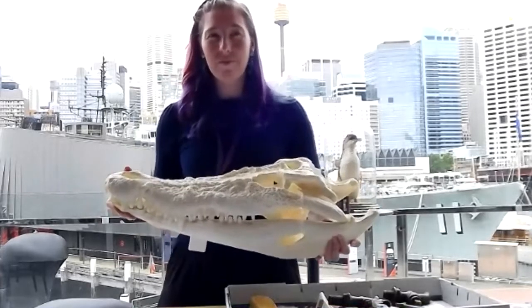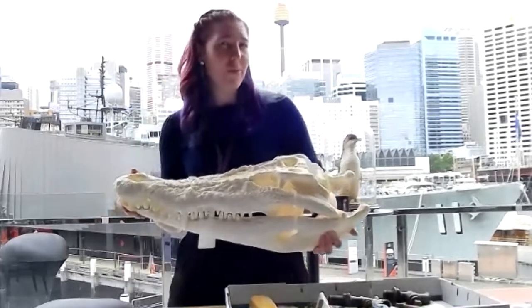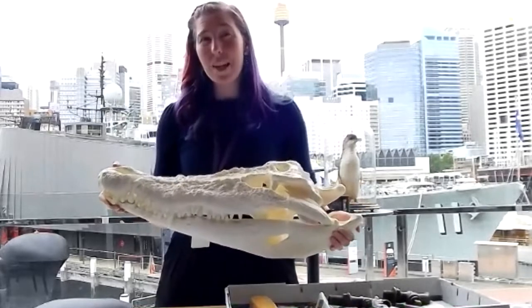This crocodile was bigger than 2 meters, bigger than 3, 4, bigger than 5 meters. He could have been probably about 7 meters long.